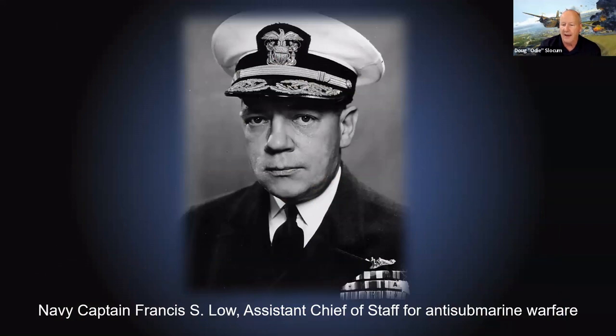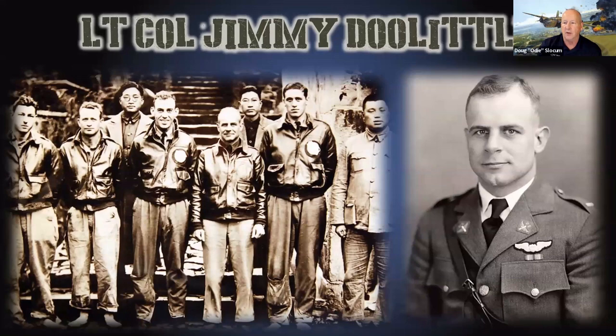The actual brainchild behind all this was a Navy captain, so an O-6 colonel equivalent, who was one of those in charge of anti-submarine warfare that was watching bombers take off one day and made the statement of, "I'll bet we can take a bomber off of an aircraft carrier." So he was the one that said, well, maybe that's a way that we can solve what the president's asked us to do. That brainchild then was handed over to Jimmy Doolittle.